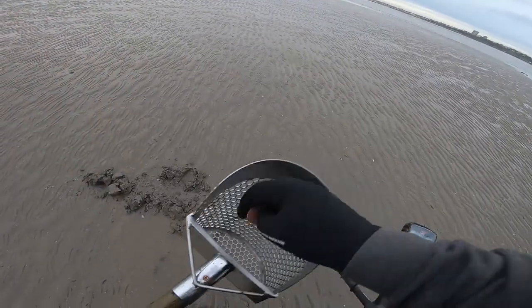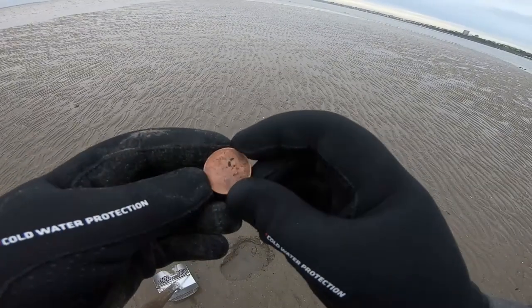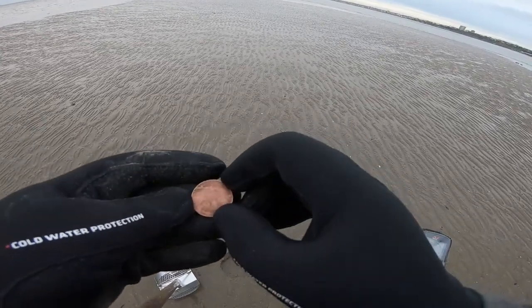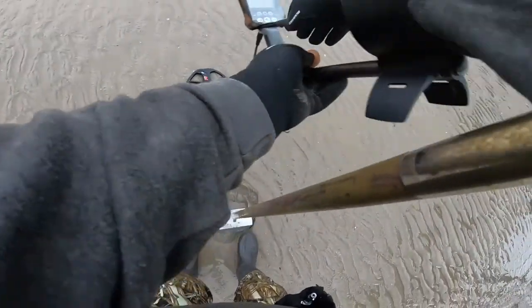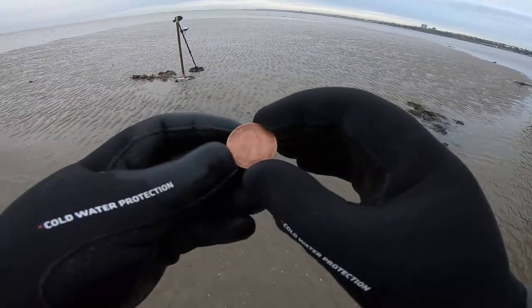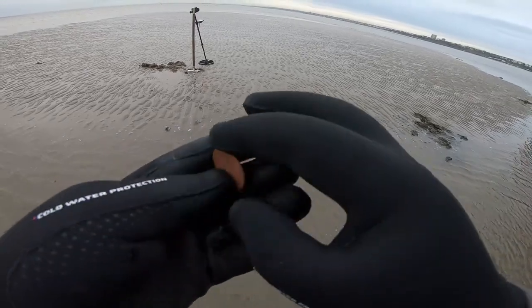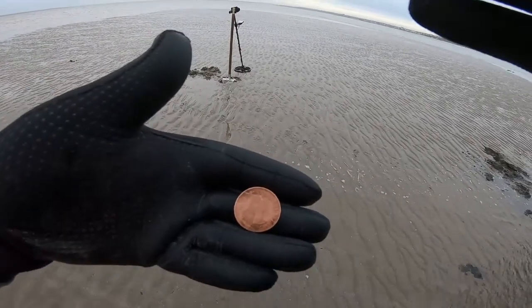Right, next coin is another penny. Can't really see too much on this one. Who have we got on here? I don't know who this one is. Coming out nice and clean though, this one. Right, this one is Queen Elizabeth II. It's an early Queen Elizabeth II, I think. Looks like it. All right, let's keep going.